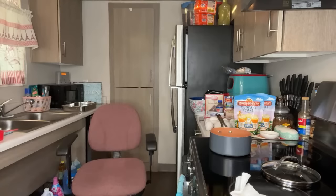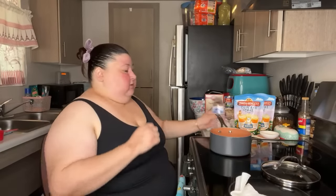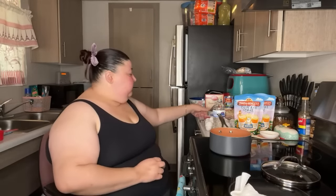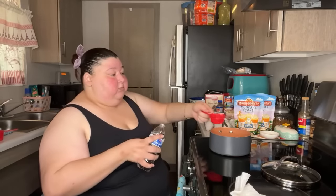This is gonna be a long live because the chocoflan takes forever to bake. Actually, in the meantime, I'm gonna set my oven to 350 degrees. So I did about 1 cup of sugar. And I'm gonna add about 1/4 cup of water. A little less than that.